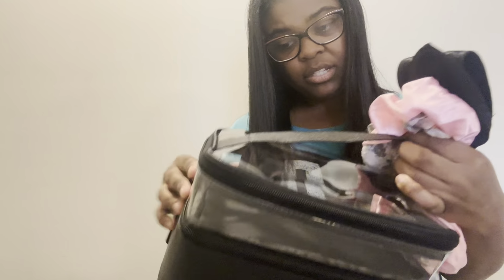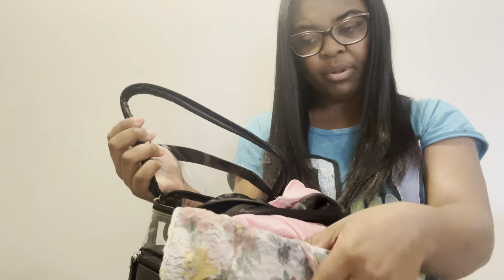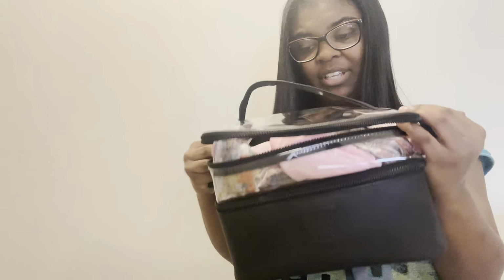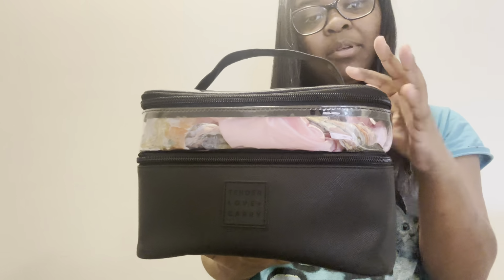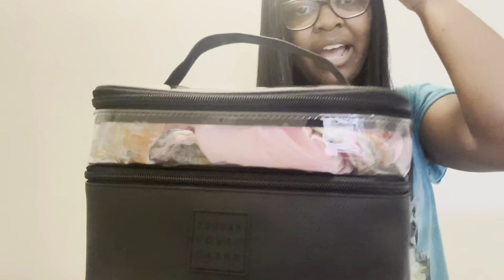So let's say I'm going somewhere. Well, I'm not going anywhere, but I'm just showing you how roomy it is. So here's what it looks like if I put it in the clear pocket, which I probably would put in the other pocket because this pocket's not as deep. But here's what it looks like if I had put all that in the clear pocket and then zipped it up. My bonnet, my scarf, and then another little scarf to help hold my edges.